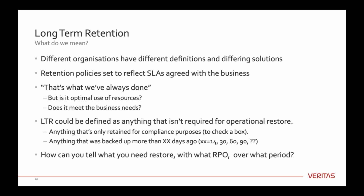But for the purposes of this conversation, I usually define long-term retention as anything that isn't required for operational restore. So anything that you're only retaining for compliance purposes. So it could be stuff that you need to check a box that you're keeping it, but you never actually intend to restore. Or it could be that it's just anything backed up more than so many days ago, depending on your business requirements, 14, 30, 60 days, whatever.